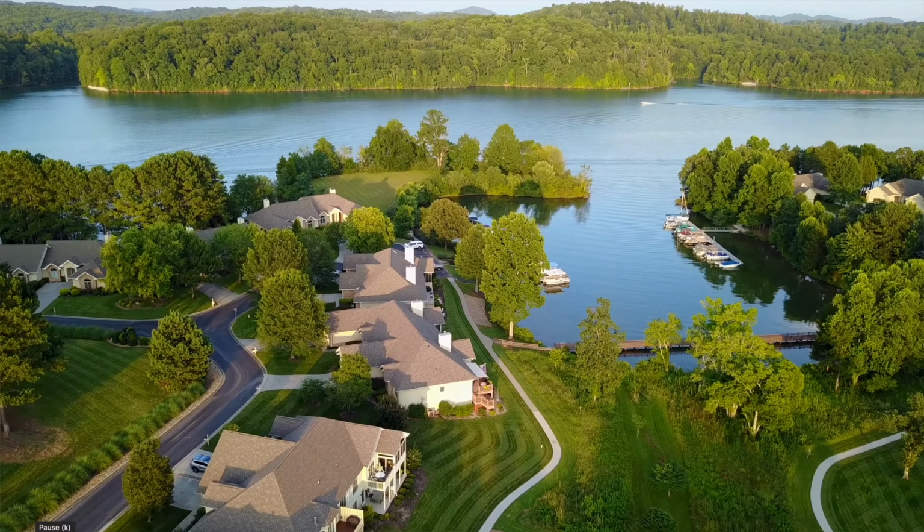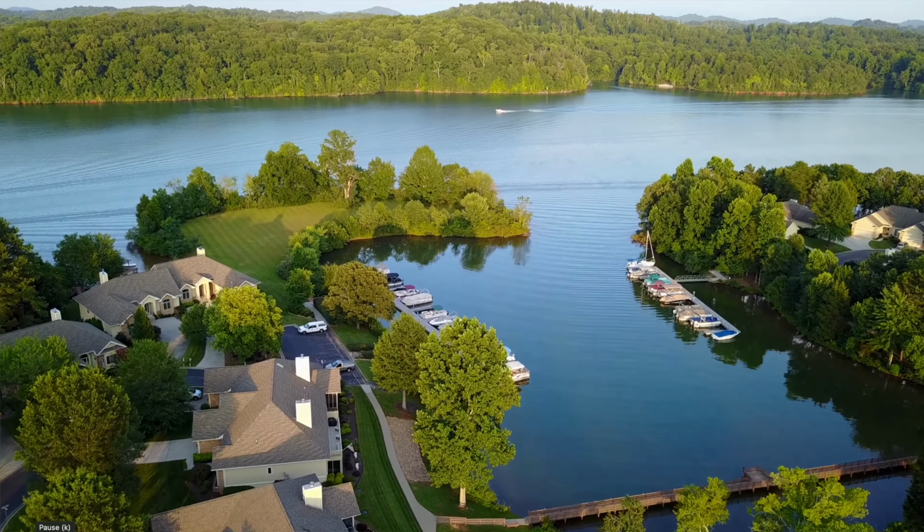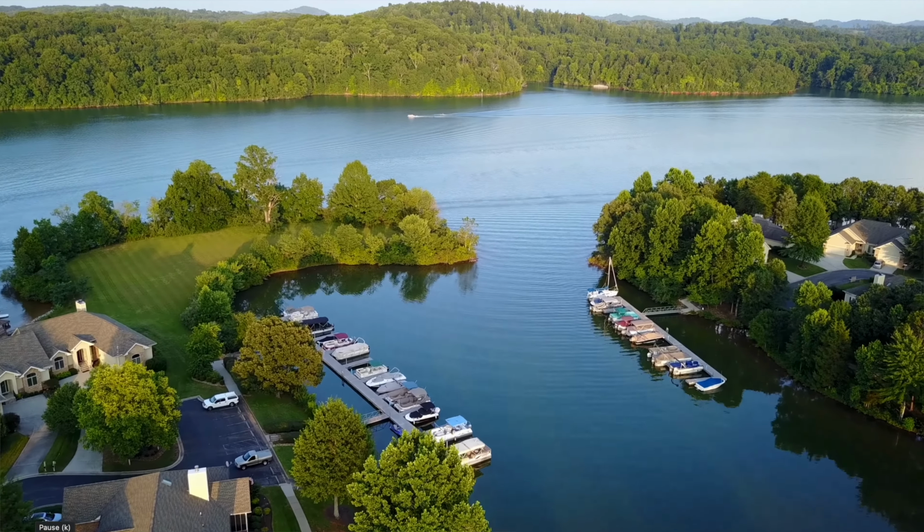So Tellico Village is located along Tellico Lake. So you're going to have a lot of different things that come along with that as well.